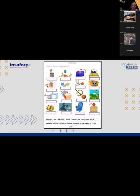Exactly, above. Very good. Next, Dolores. Around. Around, correct. And over. No, se están cruzando. Across. Exactly, across from. Very good. Julio? The dog is next to the ball. Mm-hmm. And the cat is in front of the box. Very good, Julio. Thank you.